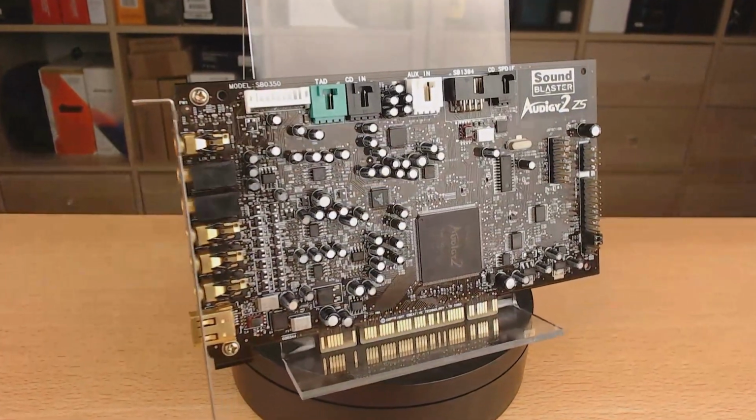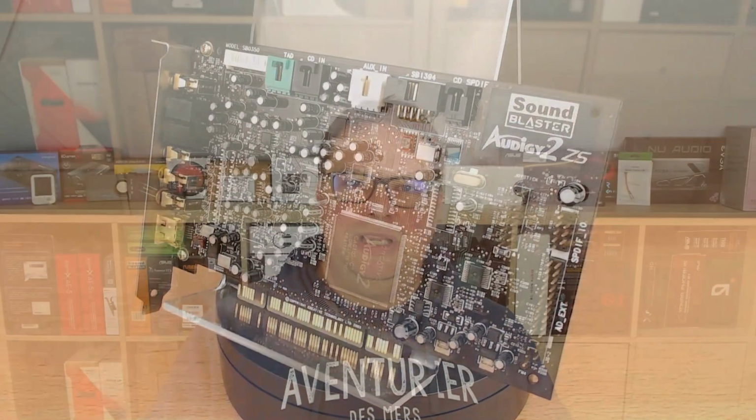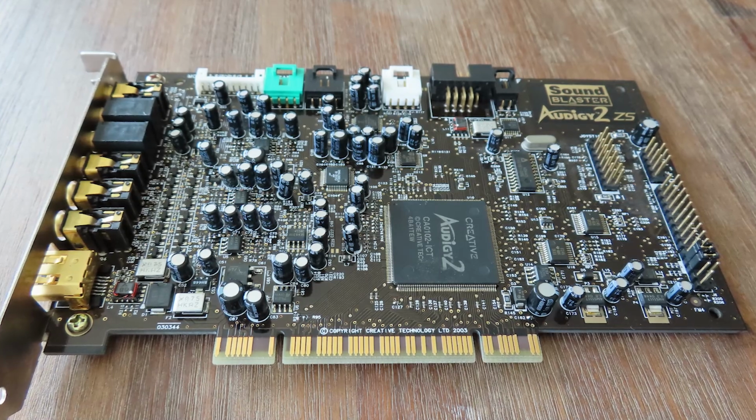But as for the Audigy series, I just love these cards. I love the audio they produce. And with the Audigy 2 ZS you can get the best options that this series has to offer. The increase in quality is minute, but it is better. So if you can get your hands on one of these cards secondhand, go for it. Despite my feelings towards Creative, I love the Audigy series and I can definitely recommend them.